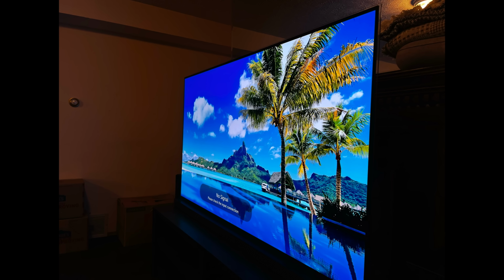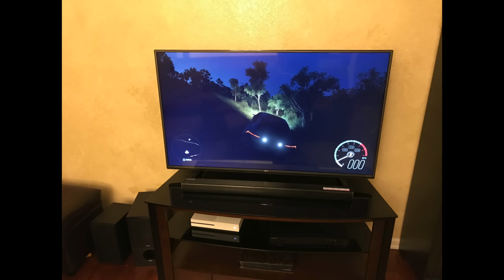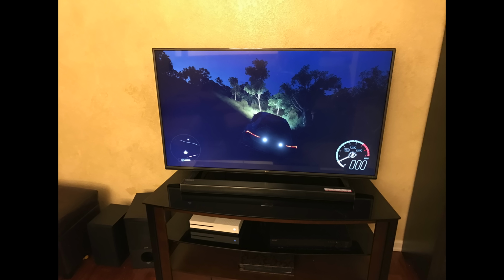Now, to be honest, I am a TV snob. I have that huge 4K projector system in my basement. I've bought TVs that are 6-7 times the price, and I bought TVs that were twice as expensive but were not as good, for 5 main reasons. And the first one is image quality.